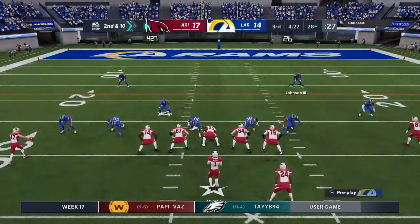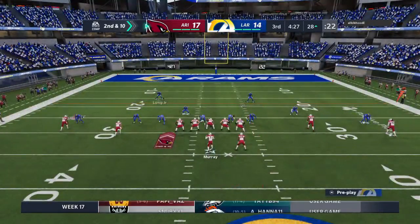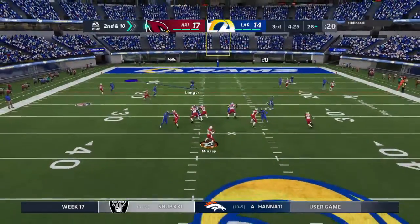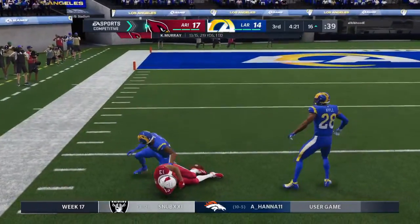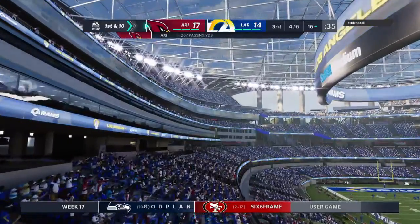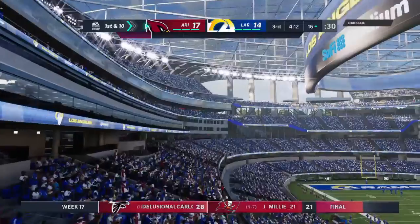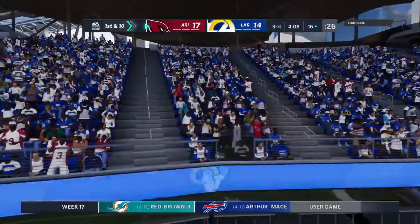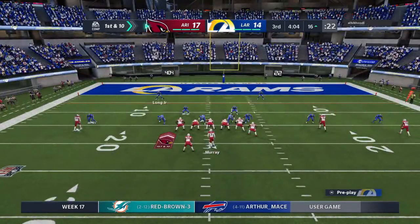So now they'll come up on 2nd and 10, once again from the 28. Throwing again, Murray. That's going to be caught by Kirk. And this is going to be another first down as the tackle's going to be made at the Rams 16. It's a gain of 13 for number 13, and it gives them a first down. So the ball down to the 16 here for 1st and 10.